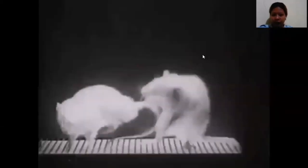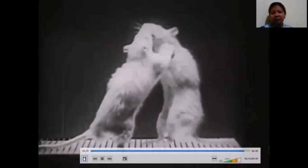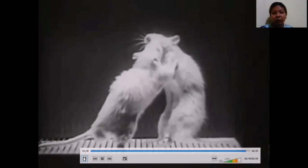Now for the last experiment, it's the social response. We'll be using two rats. They are two trained rats in which the same drive will be applied. It's an electric shock, and it will only stop if they continue to fight. Since they are trained and they know that the shock stops whenever they fight, they do it again and again.